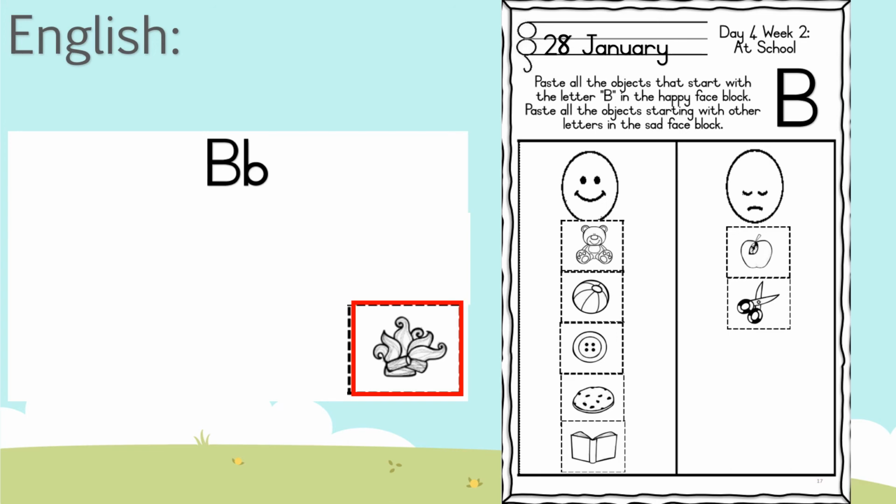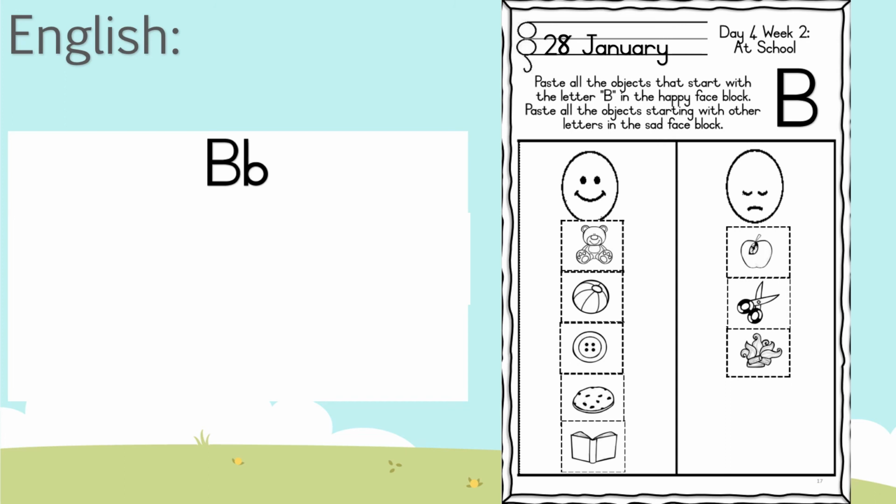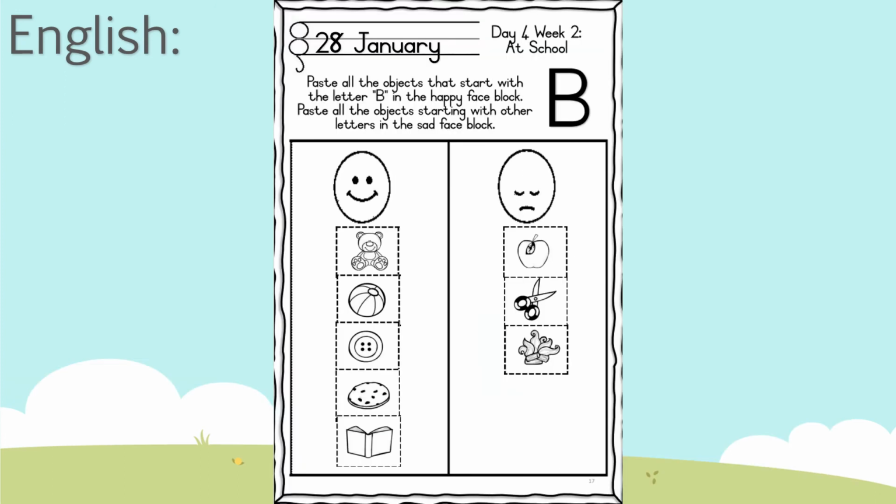Now we have a fire. What does fire start with? Yes, it starts with the letter F for family, fire and frog. Are we going to stick it in our happy face block? No, in our sad face block because it starts with an F and not a B. Very good, grade Noughts. This is how your end result should look for your English.